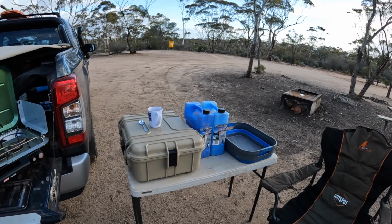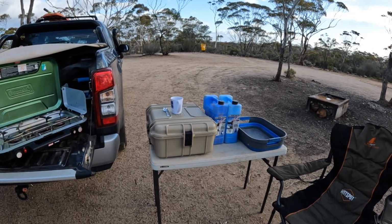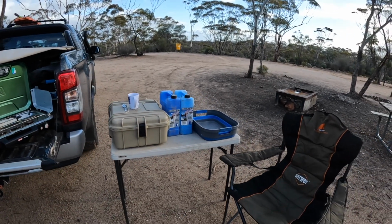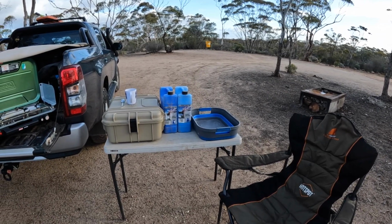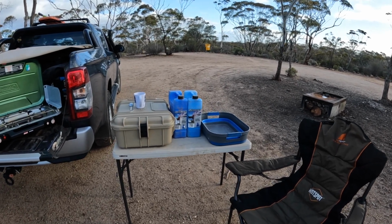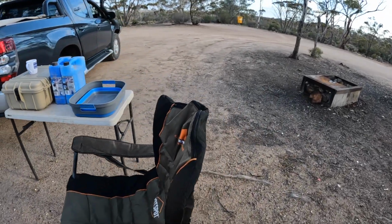In there is all of my cooking gear, plates, cups, spoons, knives, forks, cooking oil, you know, all of the normal bits and pieces. Always carry 10 litres of drinking water. I do carry other water with me that you can use for washing up and bits and pieces, but there's 10 litres of drinking water. Clearly my chair, love that one, it's nice and comfy.